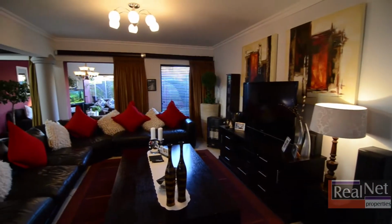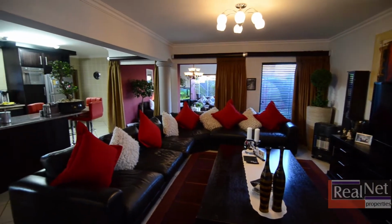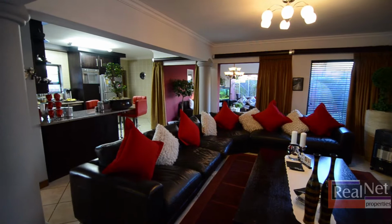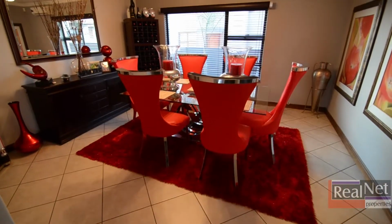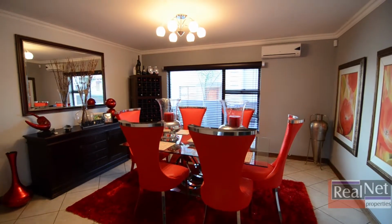The TV lounge leads through to the kitchen and entertainment area. It features tiled floors and an elegant light fitting. The dining area offers air conditioning, tiled floors and views over the garden.